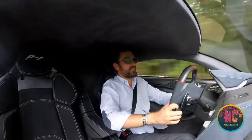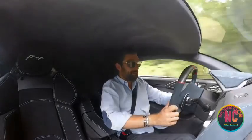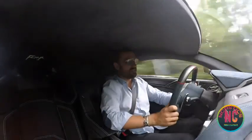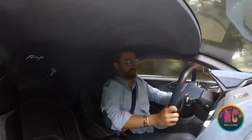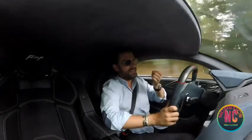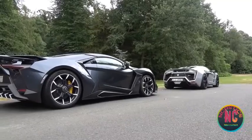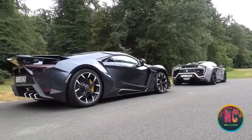You want to be investing in a car like this because you want to be unlike anything else on the road. And believe me, there is nothing like this on the road. It's the styling. The first thing that you see is, of course, the way this thing looks when you walk over to it and you step inside it.